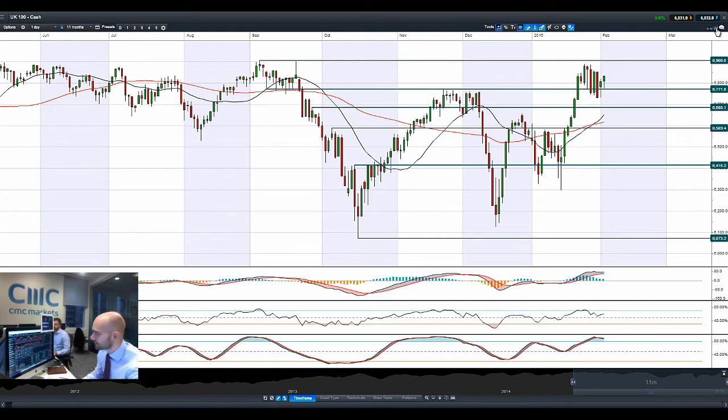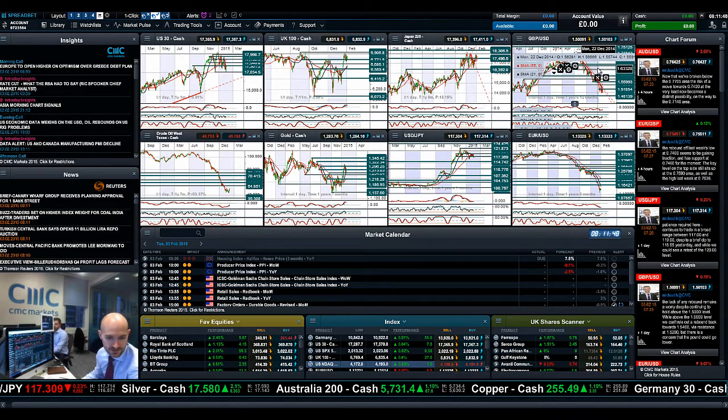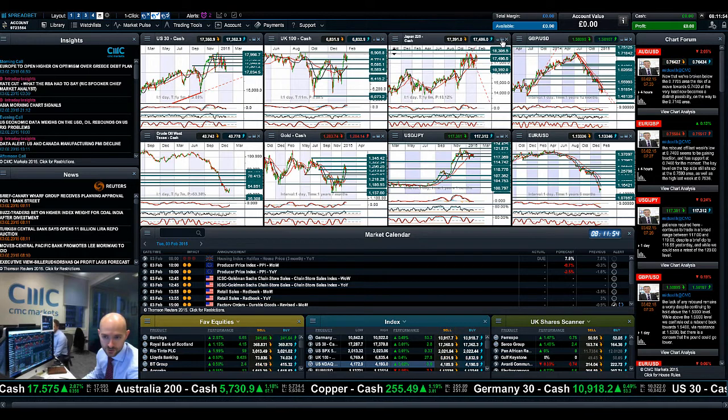With the moves in FX, you've seen the dollar try and wrestle control a little bit, not from the euro, which we'll come back to in a second. It's looking increasingly likely that Greece is going to come to some sort of agreement with the eurozone regarding their debt, which is helping to support euro dollar in the short term.